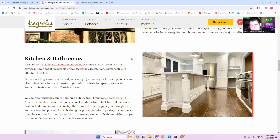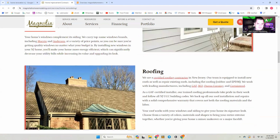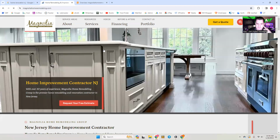Same thing with images. If you're going to be uploading images, don't just upload them with a generic name like IMG 12345. Name it something relevant like roofing or home renovations, that kind of stuff. Okay. And the concept of having relevant content with relevant keywords applies to all the pages on your website, not just the homepage or a specific service page, right? So if we click on the homepage, we're going to see something here.